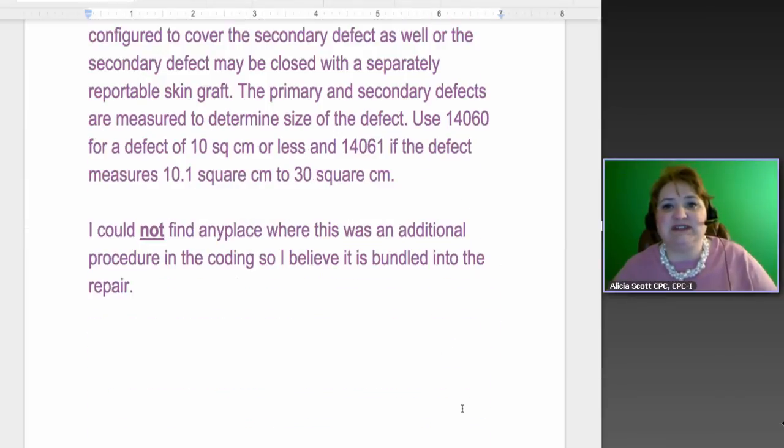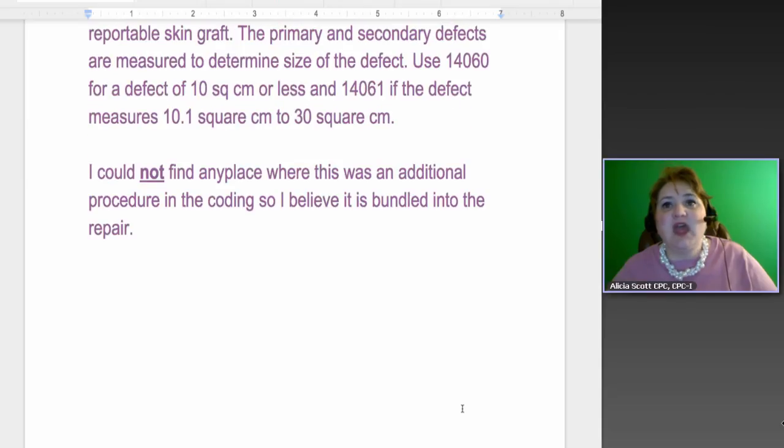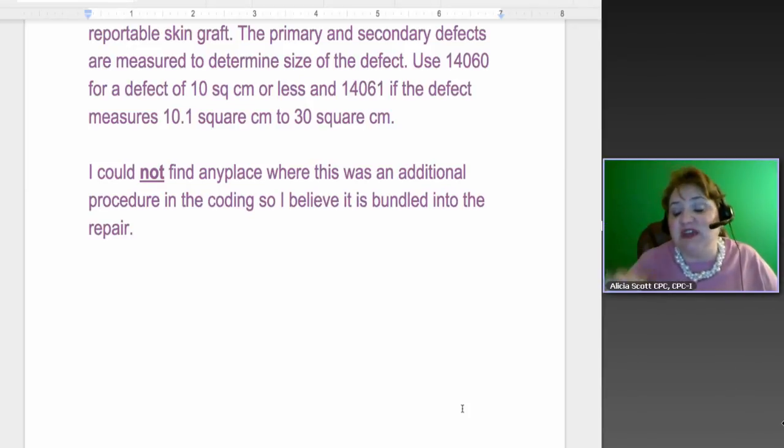Nowhere when I looked at this could I find that anything done with the cartilage of the ear was not just bundled in. All right, I couldn't find an additional code anywhere. I went through several procedures to see if they talked about it being something different. I couldn't find anything where there was an additional code or that was classified as a separate procedure than would be traditionally done when that repair was done. So I would say at that time, with the information that I was able to obtain, that no, you don't need another code. That's included in the procedure for what they did by pulling up the cartilage and then stitching that in.